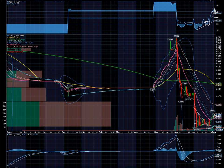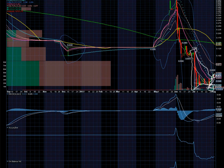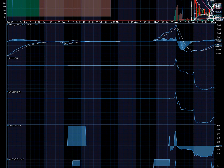Other things worth mentioning is that the Parabolic SAR has just recently flipped below the price per share, which, as far as that indicator goes, is a buy signal. Also worth pointing out is that the stock had a major sell-off, which made it really in need of an upwards correction, which we just recently saw here, and that upwards correction came on high volume. So with the nice price moves upwards off that bounce and high volume, that's huge accumulation, as can be seen in the CMF, the Chaikin Money Flow indicator.